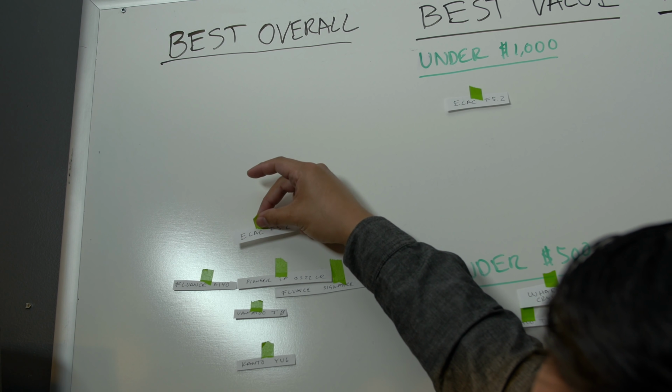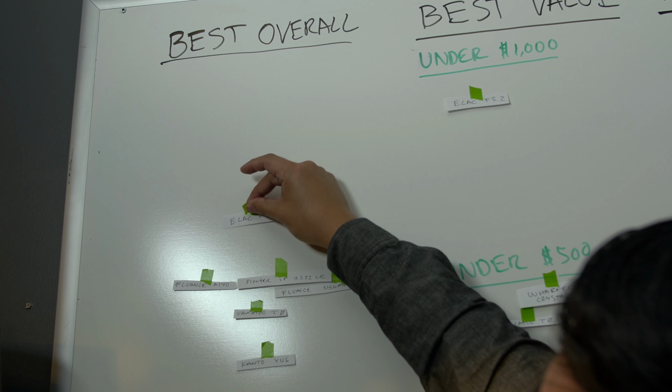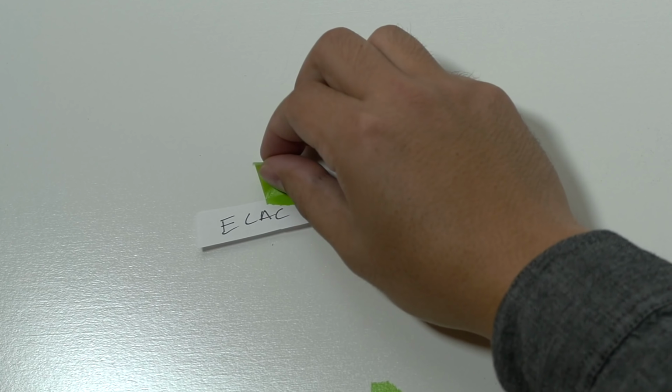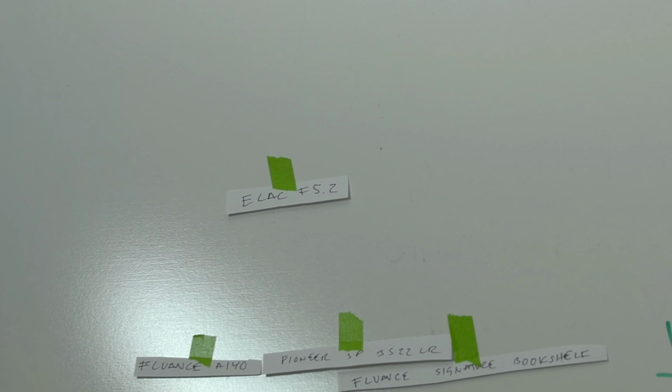ELAC 5.2s, how far? I would say with a decent amp, you guys are going to have to be up here. ELAC 5.2 with a top spot.